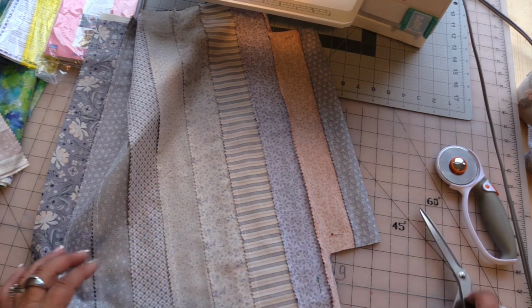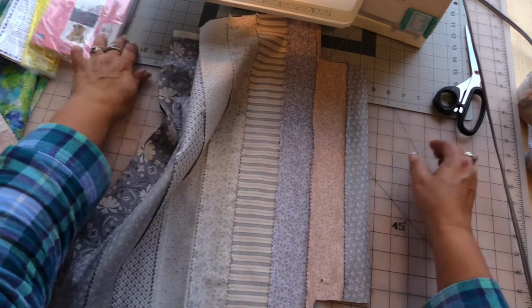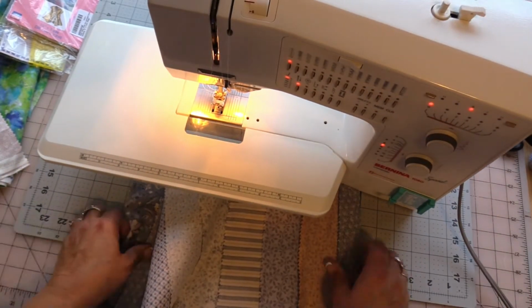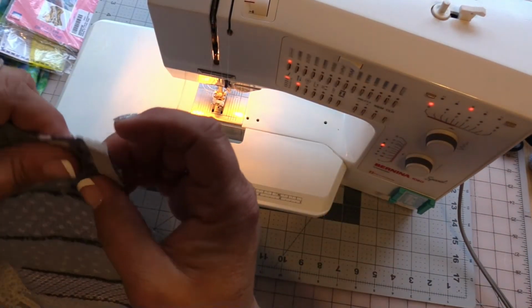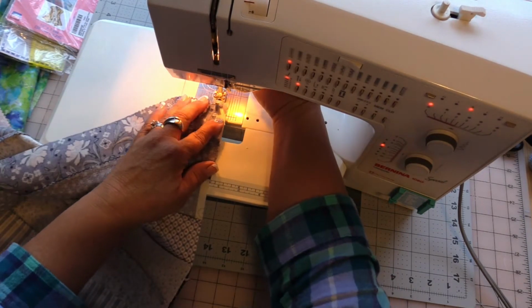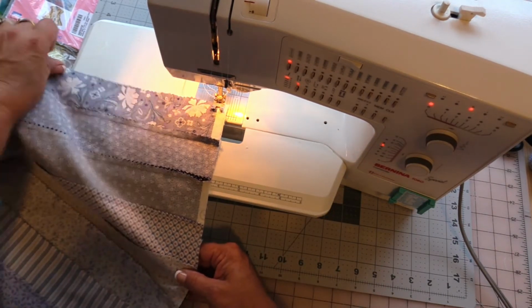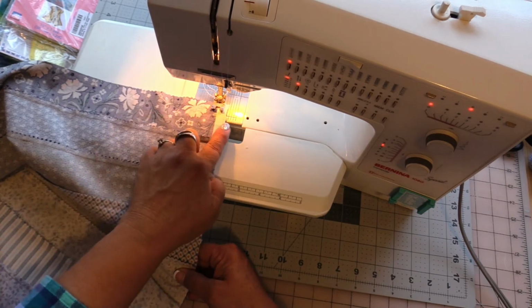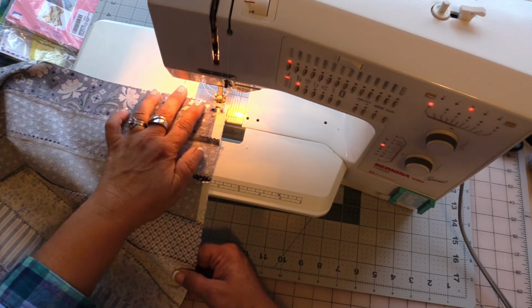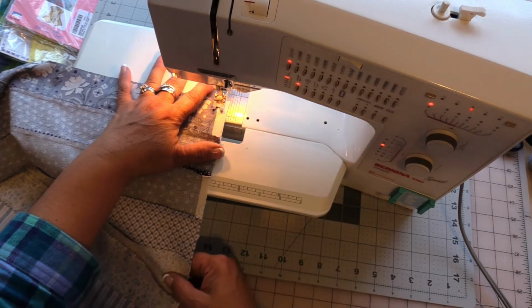Now, the next thing we're going to do is we're going to stitch this side seam right here down to this bottom. And I'm not taking that pin out because I don't want it to slip and slide around. I'm stitching as far away from my visible pieces of selvage as I can. It's a pretty big seam allowance. And I'm going to lock those stitches.